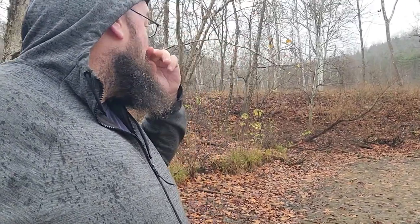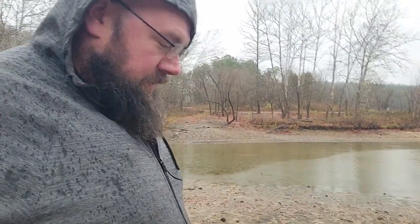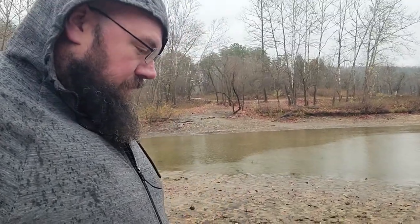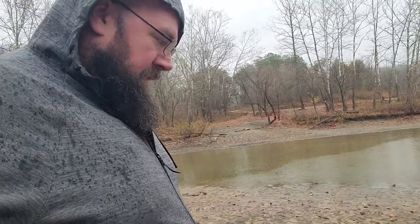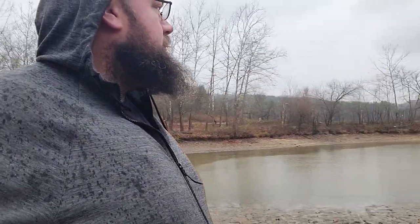One thing about coming to a new state is you don't know if there's going to be a lot of snakes here. You don't know what kind of bugs you're going to run into. Apparently, this is a bear area. But it's a nice, beautiful place for free camping. And I think we're the only ones out here at the moment.